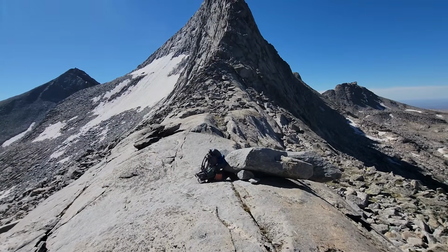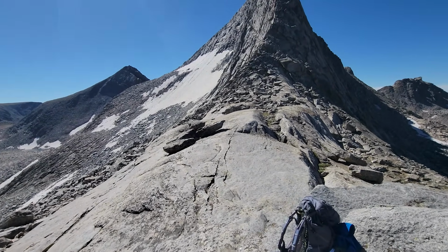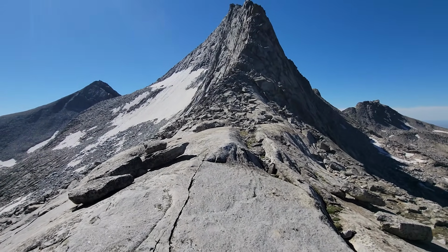Took me about 1.5 hours. I'm gonna take a 5-minute break and we're gonna head on. I've been on a bunch of different mountain passes in my life, and this one is unique in that it's just solid windswept granite. Usually it's crumbly and dirty and rocky, dusty up on the top of a mountain pass, but this one is not.